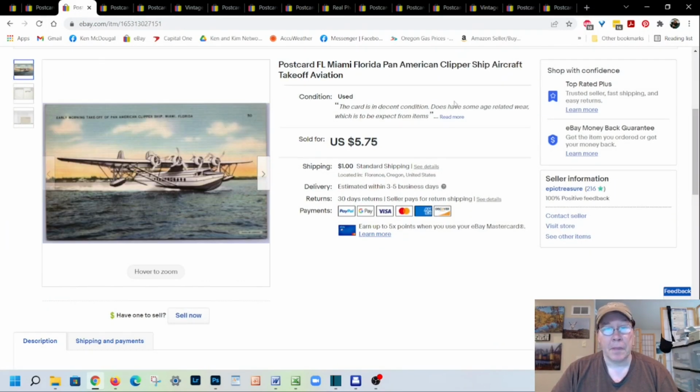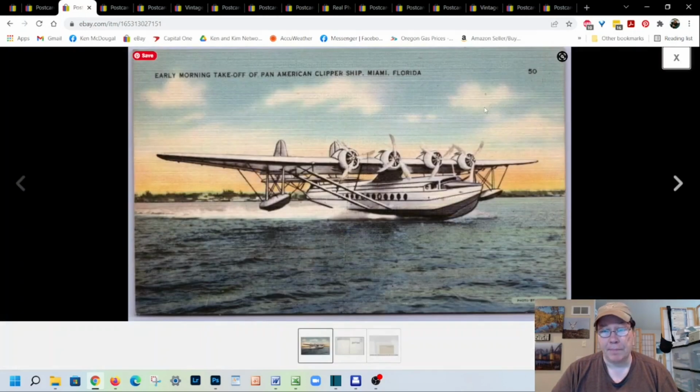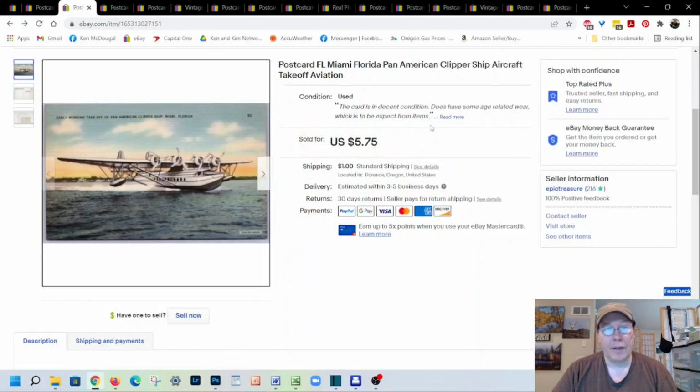Next one. This is out of Miami, Florida, Pan American Clipper ship. This is an aircraft taking off. As I've stated before in other videos, anytime you get anything to do with transportation, aircraft is part of that, especially the older planes, the prop jobs. They sell really well. This looks like a linen, and it sold for $5.75 plus $1 shipping. And let's blow that up. You can see that, and then go to the back. Beautiful, beautiful card. Okay.